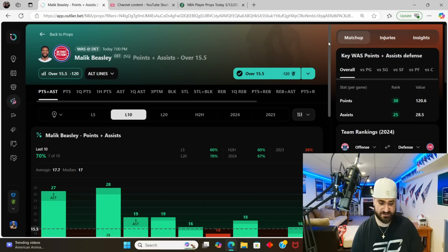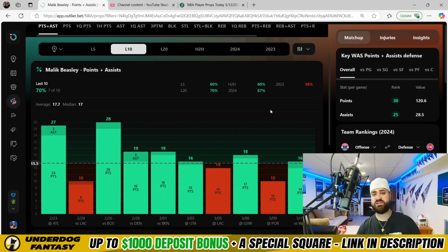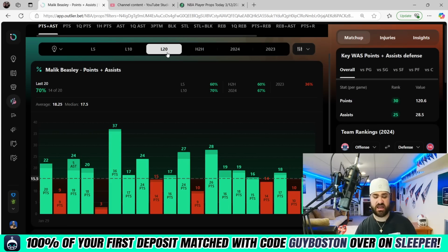And look, guys, the data is very solid on this player prop for Malik Beasley, and the matchup is even better. From a recent standpoint, Malik Beasley has cashed this over in 7 of his last 10 games, averaging 17.7 points plus assists per game over his last 10 games. Stretch the data out to the last 20 games, 70% hit rate, averaging 18.25 points plus assists per game over the last 20 games.